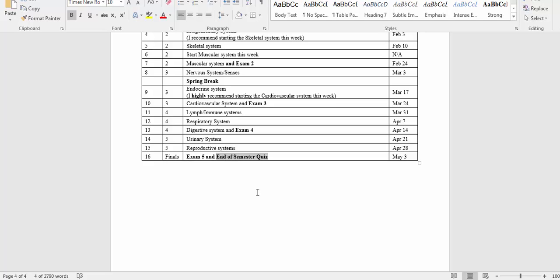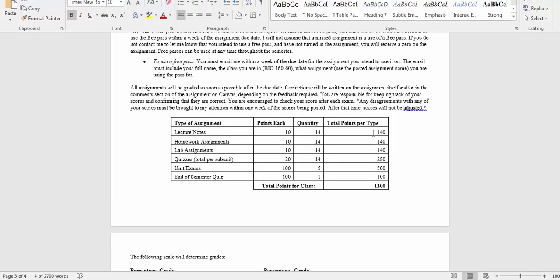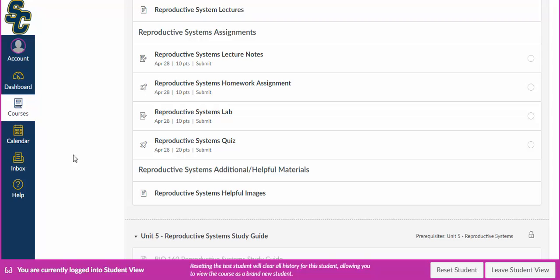It is, however, worth as much as an exam. So it's worth 100 points, just like all of the previous exams. So exam 1, 2, 3, 4, and 5 were all worth 100 points each. The end of semester quiz is also worth 100 points. If you look at your syllabus here, you can see the lecture notes, the homework, and the lab were all worth 10 each. Quizzes were worth 20. The exams were each worth 100, and then our end of semester quiz is also worth 100. So keep that in mind as you're taking it.